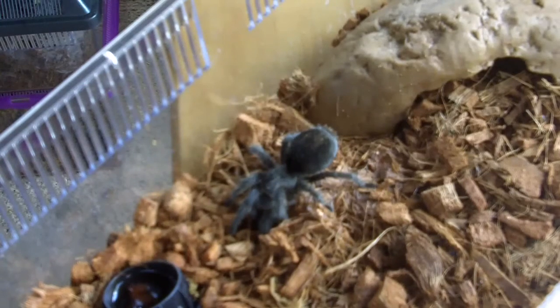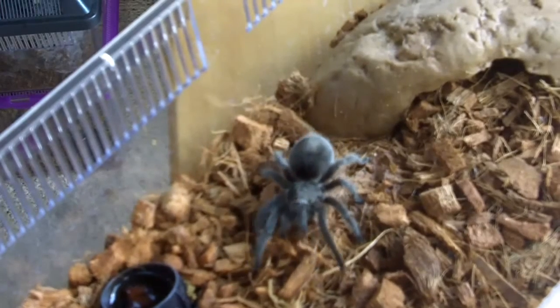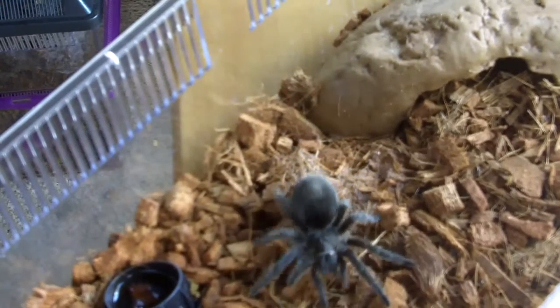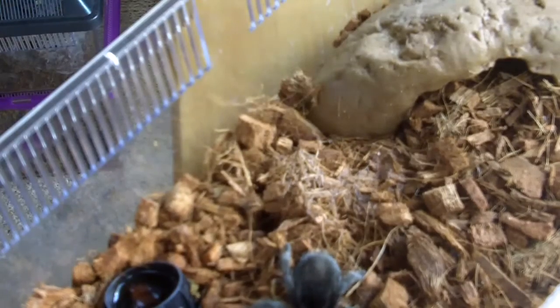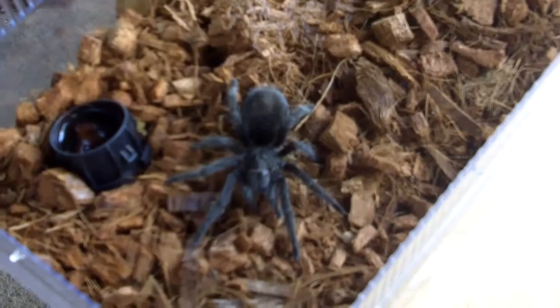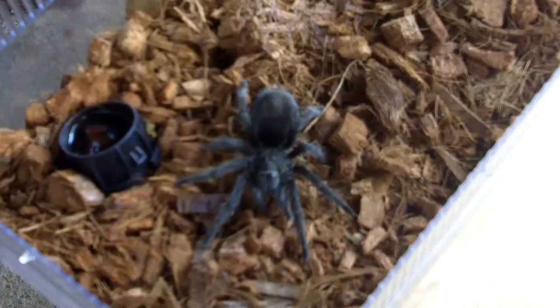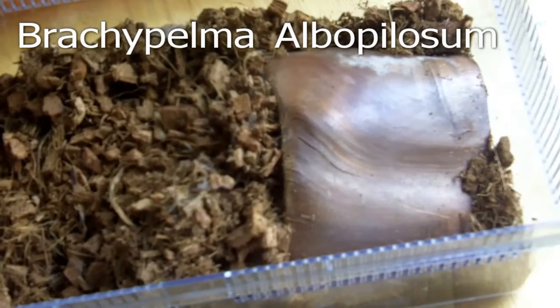This girl's been kind of refusing food lately. I don't know if she's about to molt, but she loves to climb up the side of her enclosure. So she's got a short shoe keeper critter box, which is in fact my favorite thing to keep most of my girls in. I have mostly terrestrials.